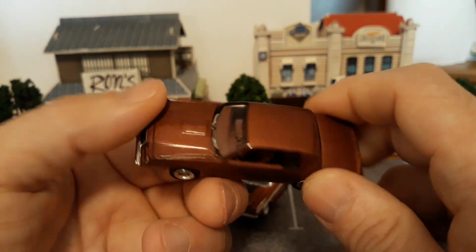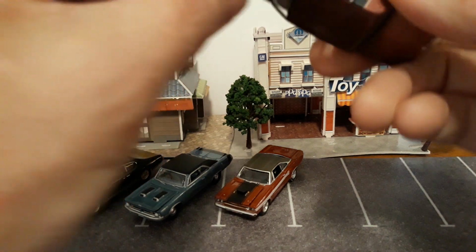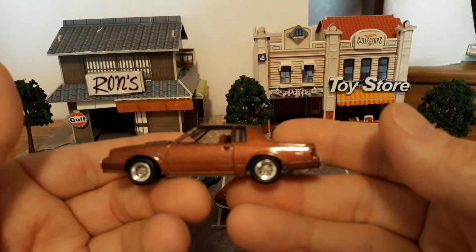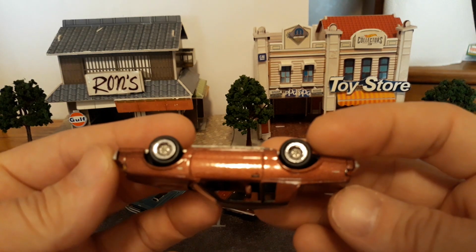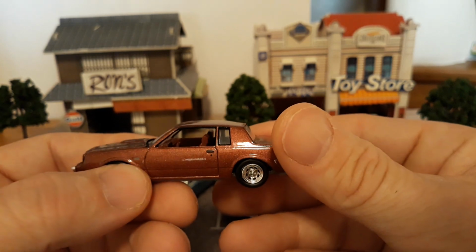I like how they did the maroon interior, too. It kind of fits with the car. Trying to get the hood open for you guys, but it doesn't seem to be cooperating. So we'll not open it, but it does open. It does have some nice detail to it. But yeah, this is pretty nice. The wheels, on the other hand, I'm not a big fan of these wheels, but they're not bad.